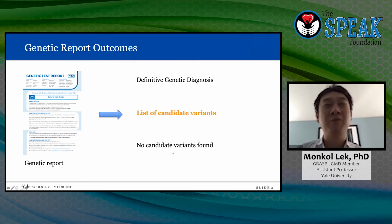And the next possibility, which happens up to 50% or even more, is that there are no candidate variants found. So out of all the variants that they found, combing through it, they were unable to find anything. And this is my other area of research that I'm not presenting, which concentrates on what you do when you have absolutely no candidates. One of the reasons why is that it's a novel disease gene that's causing your disease, and it was unable to be either interpreted or detected in the genetic report.